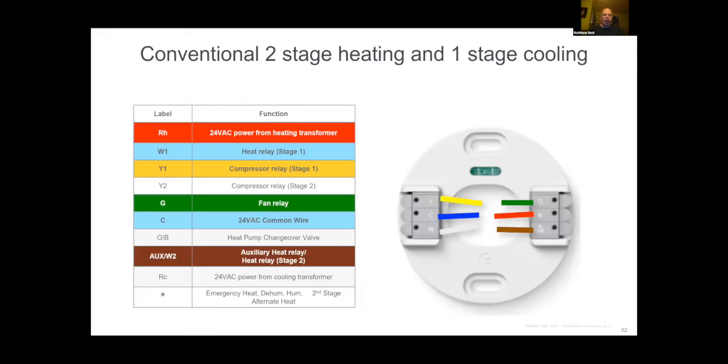Really easy to wire up. And then let's just say you've got a bigger system where you have a 2-stage heat, 1-stage cool, or maybe even a heat pump at this stage. This is where you have everything powered in. The only wild card in this one will be your C wire.